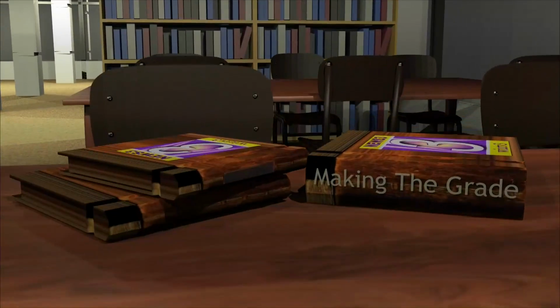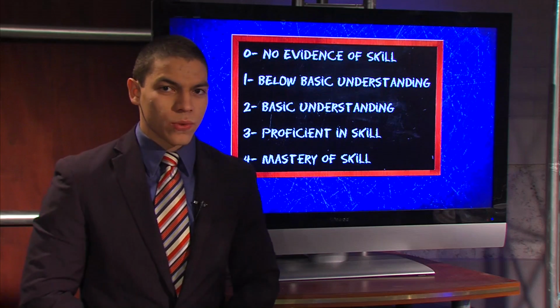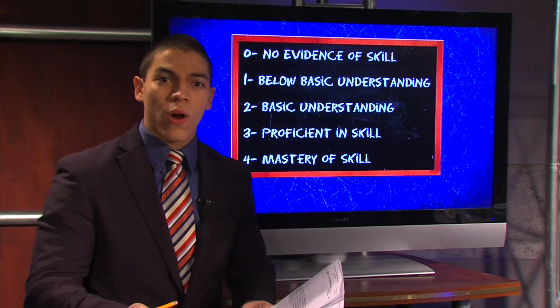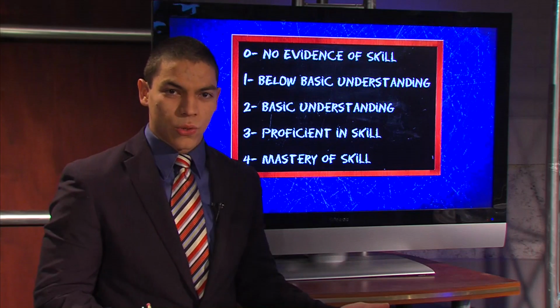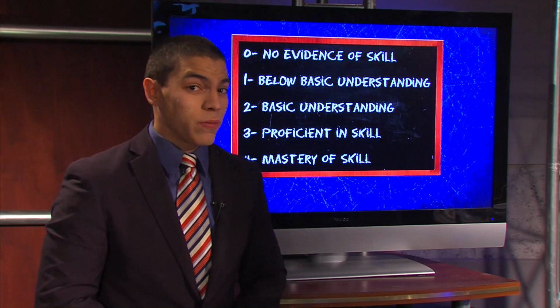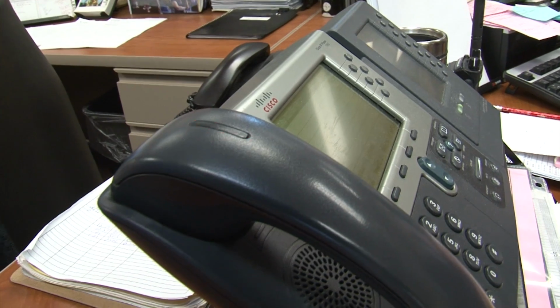Today's Making the Grades special report discusses the changes in more than 10,000 high school report cards across Illinois' second largest school district. Now, U46 high school teachers have begun using this 0 through 4 grading scale to show how well their students have mastered a course's standards. Now we head to U46's largest high school and go in depth on what the new system and the atypical evaluations mean for those applying for higher education.